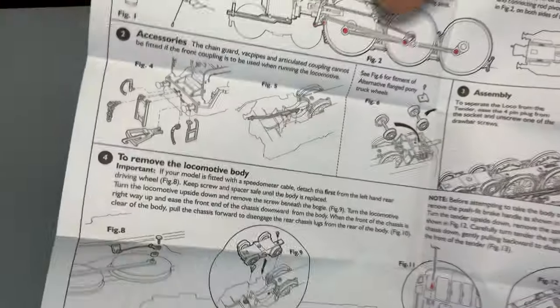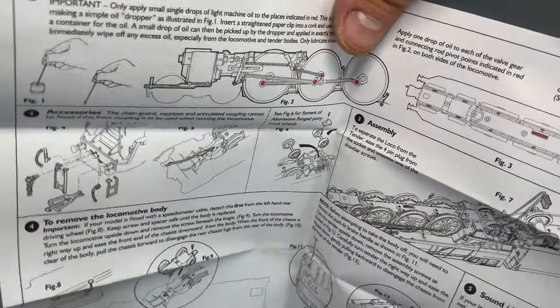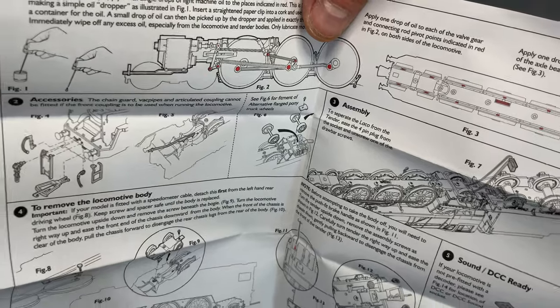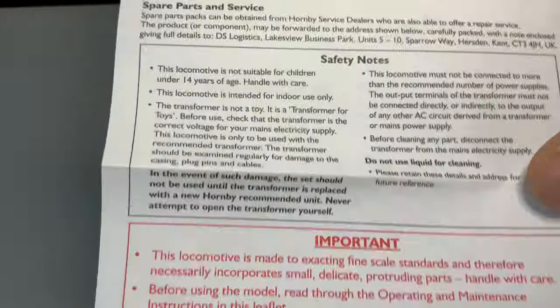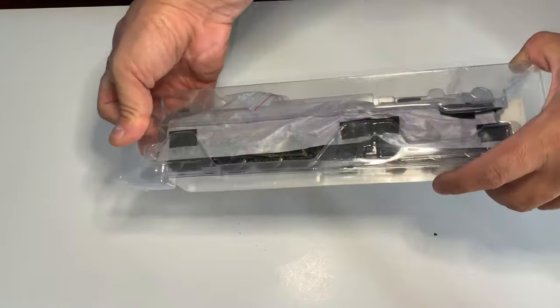Let's get this fully unsheathed, and there we go. There are directions. You're usually really Spartan with Hornby, usually very Spartan directions. That's good in some ways. I think some companies go way too much into everything, probably more than they need to. So there's a bunch of extra parts you can put on, lubrication, that kind of thing. But all right, I can see these sound and DCC instructions. We'll see if those work out.